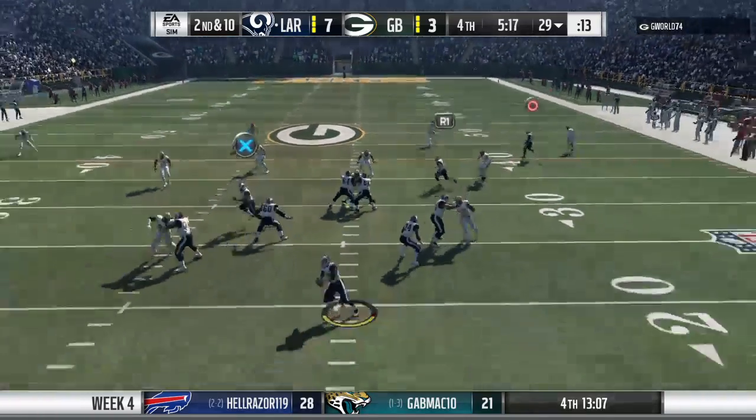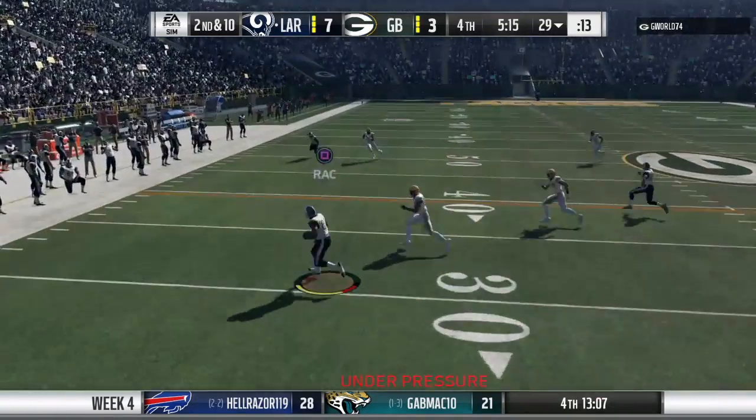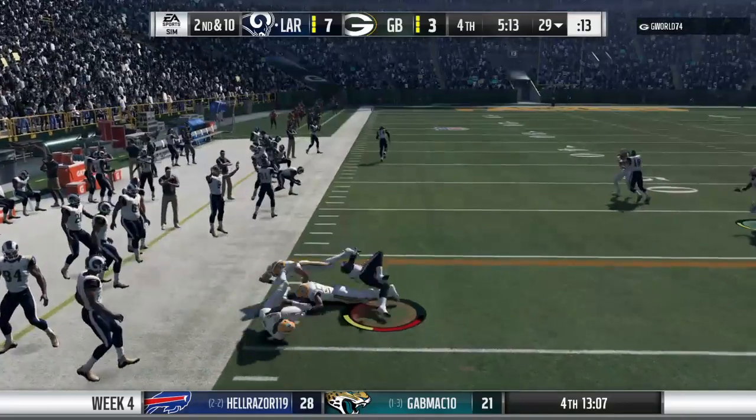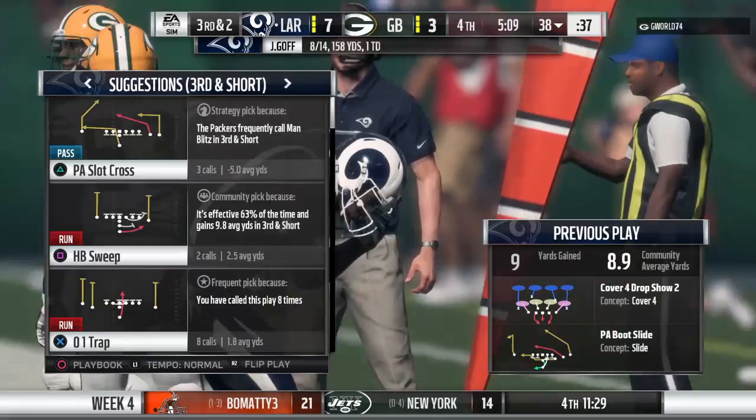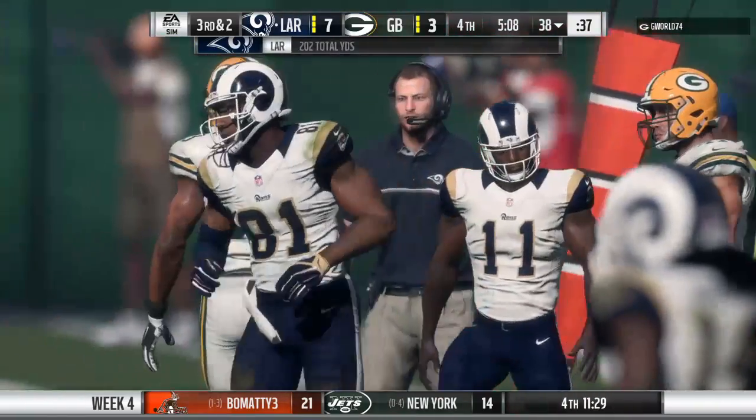Off play action. Here's Goff. Out left, he's got to Everett. And he'll be brought down shy of the 40 at the 38-yard line. And they'll get 9 there as that sets him up better for 3rd down.